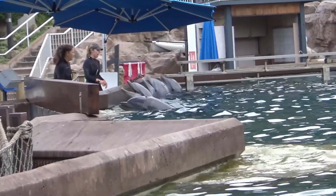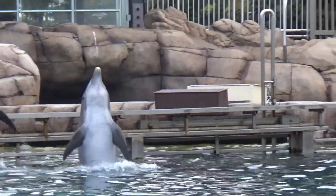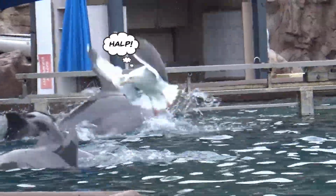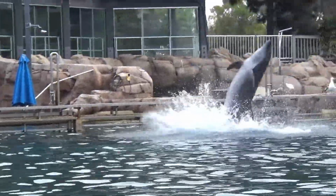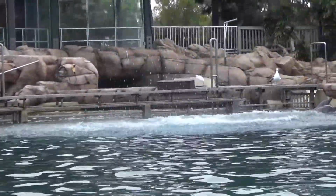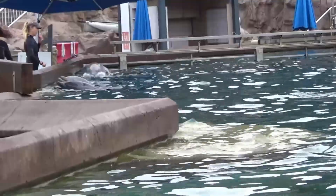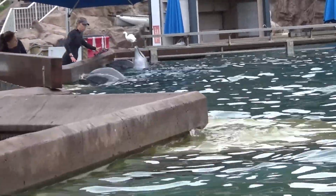Our animals range in age. We have our youngest, who is 6 years old. She is over there with Jamie. And then we also have our oldest, who is right here, Crunch. Crunch is in his late 40s. We have a mix of males and females.